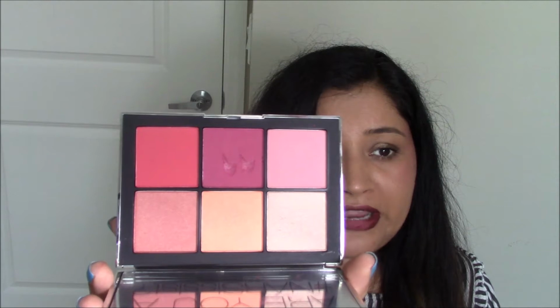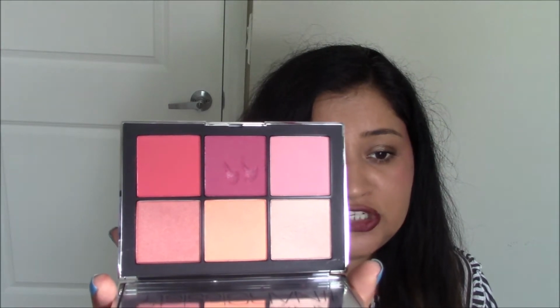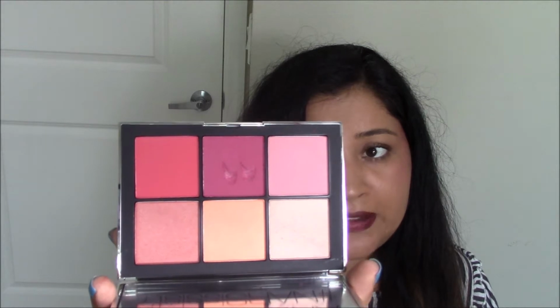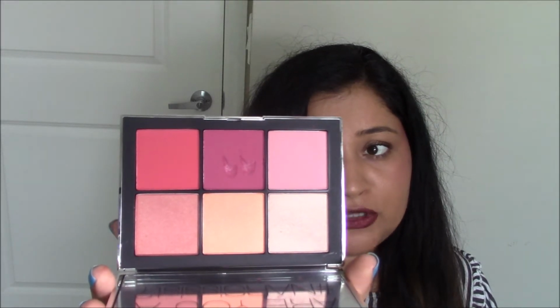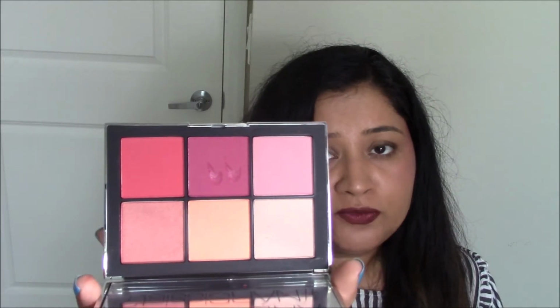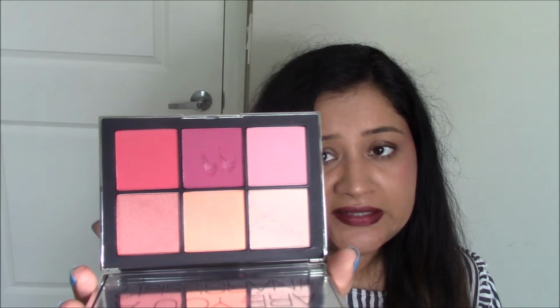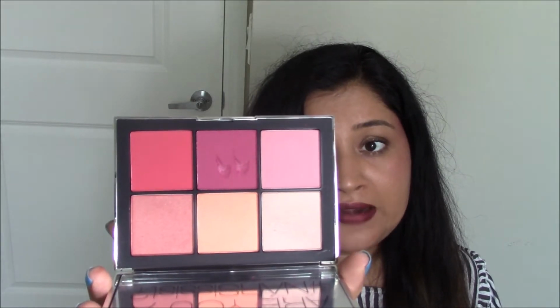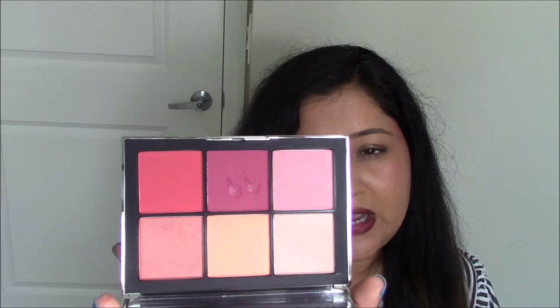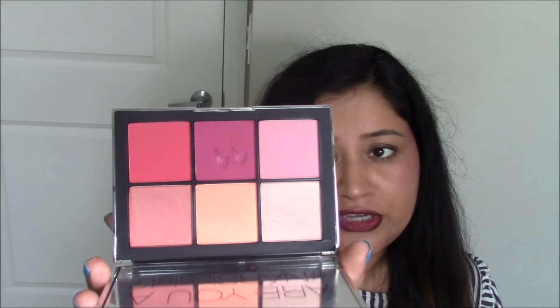But one thing I would like to tell you is a lot of these shimmers do not translate on your face. So when I swatched them on my hand, I couldn't see much of the shimmer. They looked really matte and very natural on your skin. At the bottom row, the first shade is Exposed, and it's a neutral, dusty, mauvey or rosy kind of color which you can wear day to day.